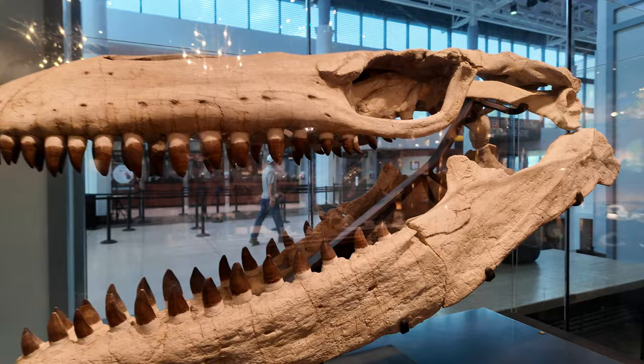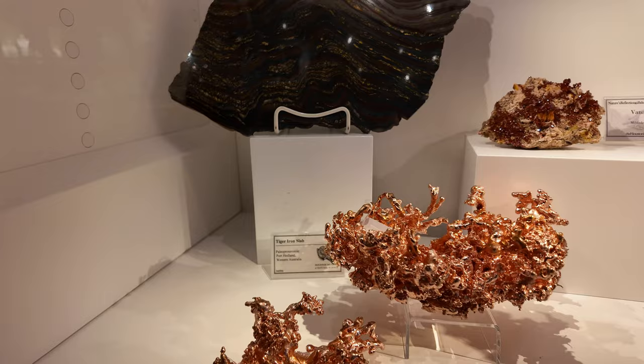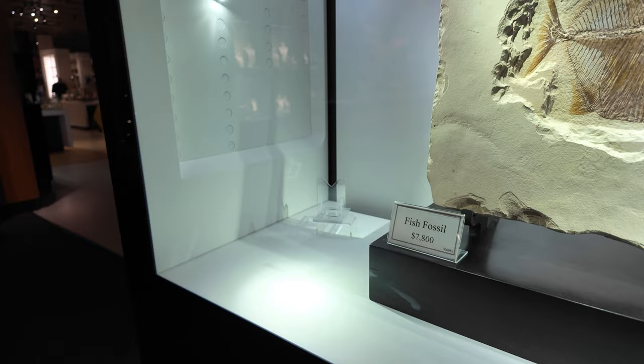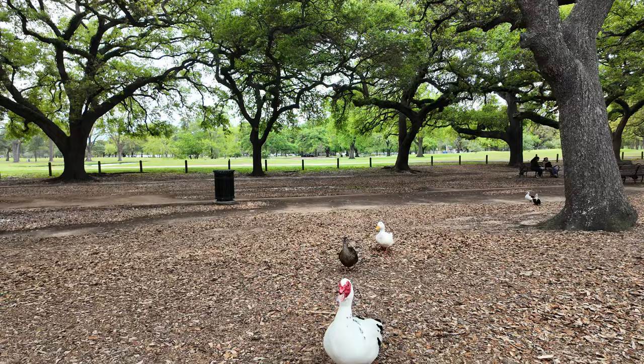You can buy a mosasaur head for only $185,000. Don't touch anything. $10,000 for a piece of copper. You know, your fish fossil is $7,800 for a small one. Oh, nice.